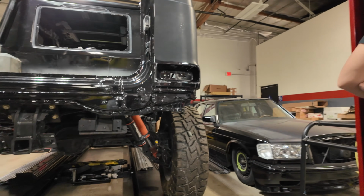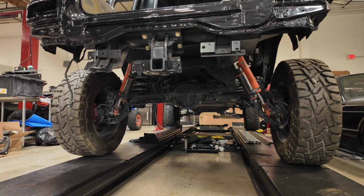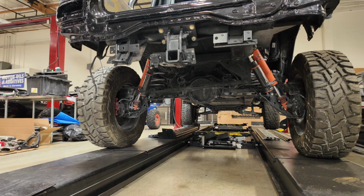This is the new G63, right? Brand new, yeah. This is the new current body G63. This specific truck is actually going to Australia. It's a right-hand drive, so it came in as a right-hand drive. Sammy and we are doing the conversion on it, and then it's going to go to the customer.